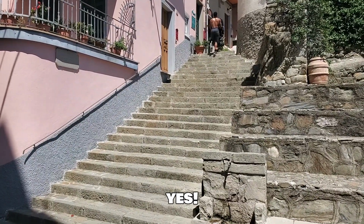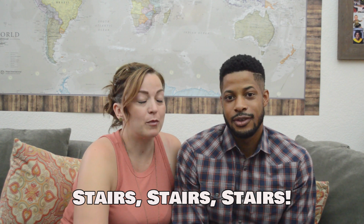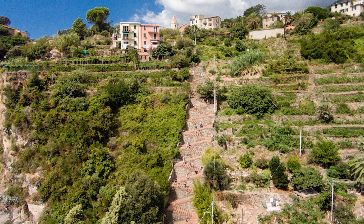Are there more? Yes. There are a ton of stairs. All the villages we went to, pretty much you have to face stairs at some point. Just like we said in our Santorini video, if you have a trip planned to that area of Italy and you've got a few months, you've got time to get your fitness game in order, because climbing those stairs is hard work. I mean, these were some of the tallest staircases that I've ever experienced.